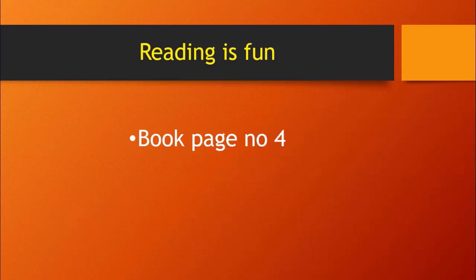We will start our lesson with the reading of book page number 4. So please all of you open your books, page number 4. Hurry up.